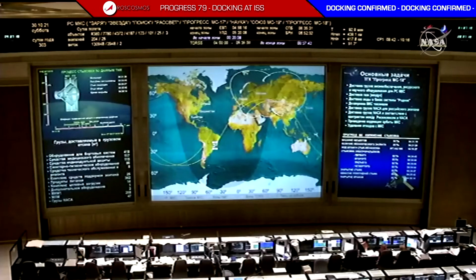This is Mission Control Houston. The hooks are now confirmed to be closed between Progress and the Zvezda service module, so we now have a hard mate between the newly arrived cargo ship and the Zvezda service module.